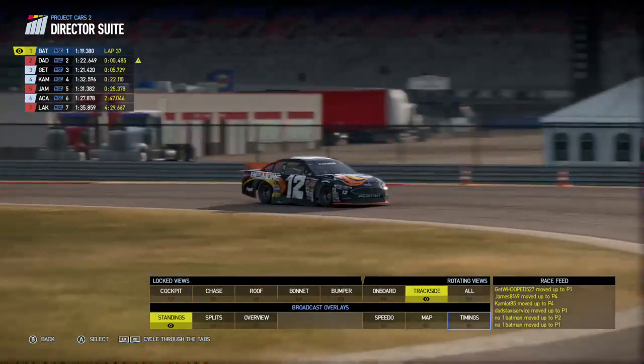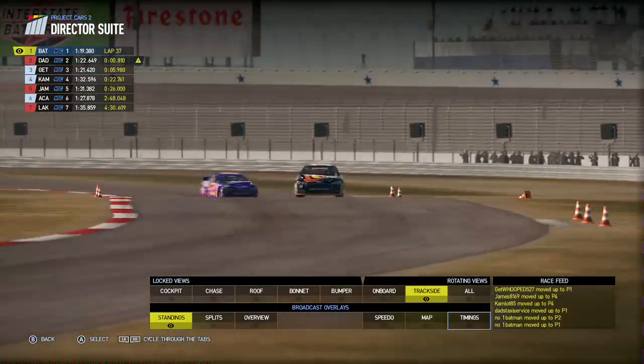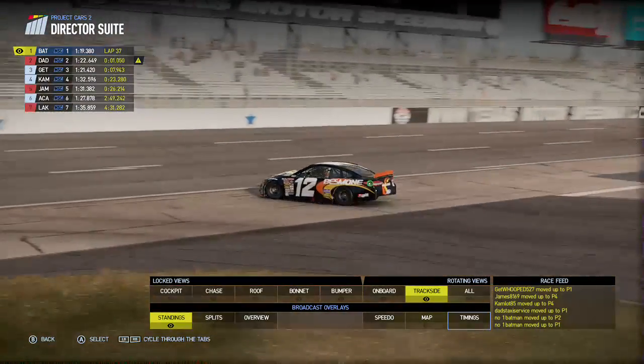What a crazy chain of events there. Get Whooped had the lead. Batman got into Dad's Taxi, almost spun him out. In the meantime, coming out of the next corner, Get Whooped lost control. And in all the chaos, Batman took the lead.